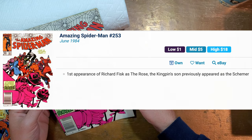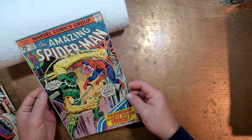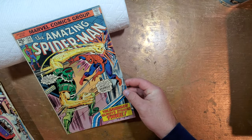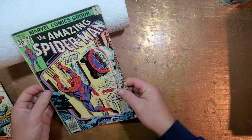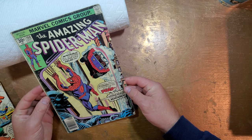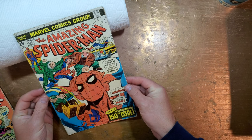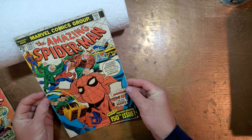Jeez. First appearance of the Rose, got some spine wear and stuff, but, you know, whatever. Again, like I said, I thought I was just buying Iron Man, so I did know that there might be some extra things, but this is definitely more than I thought there would be. It's always nice picking up some 100 level Spideys, even if they're a little rough. Here we got 150. Very nice. Big, not rip, but a fold right down the middle.